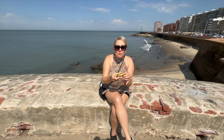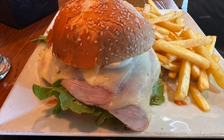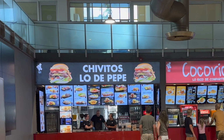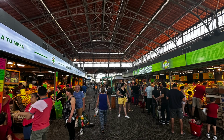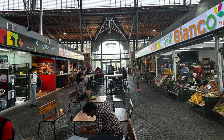Well, it's almost time to go, and we've seen and eaten so much in Montevideo, but we've forgotten one thing, the chivito. We can't possibly leave Uruguay without trying its most famous sandwich. We'll never live it down. So our last stop is here at the Mercado Agricola for the Last Supper. Yes, it's a fruit and veg market, but it also has cafes.